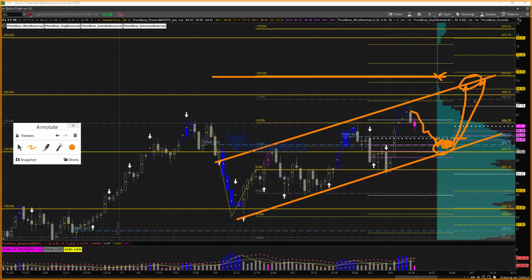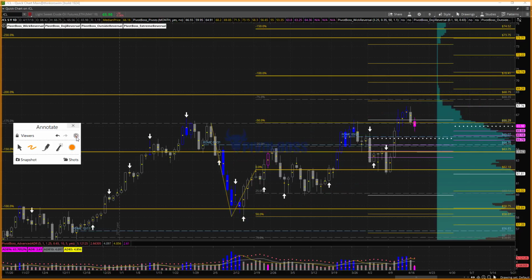You know, something like this could be in play. So with crude right now, I don't generally think it's a great idea to sell it, just because of geopolitical events going on. I think it's just generally safest to look to defend pullback zones and then try to get long. And so I think the general structure's to the upside.